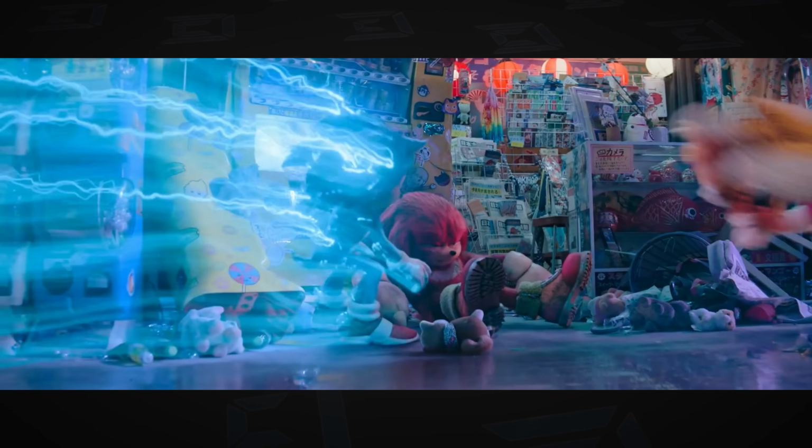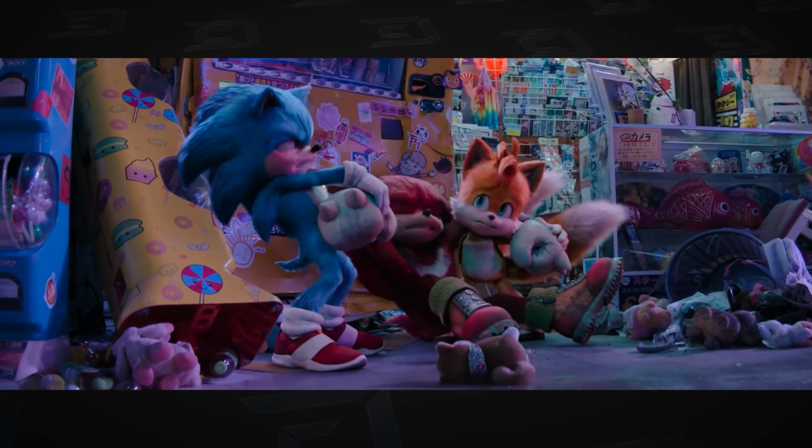They all look good, but they look CGI also. You can still tell they're CGI characters. And I'm not saying they're bad, they look great. But there's still a little bit of a difference you can just see. They still film real things, and they just replace whatever they need to around it.